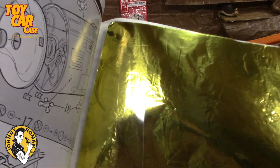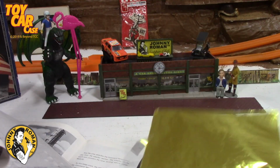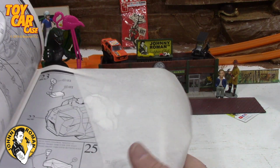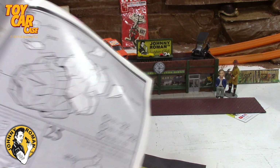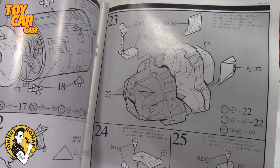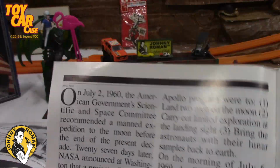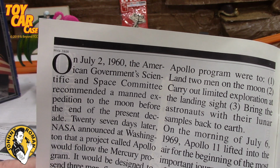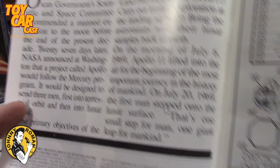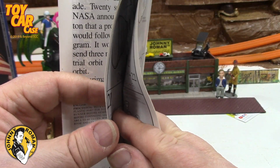And unfortunately, see that square on there? It left a... Oh, and you've got the protective sheet for it, which was in the wrong place. Look at this. Man, huge type. Hello! On July 2nd, 1960! I wasn't even born. Oh, so cool.